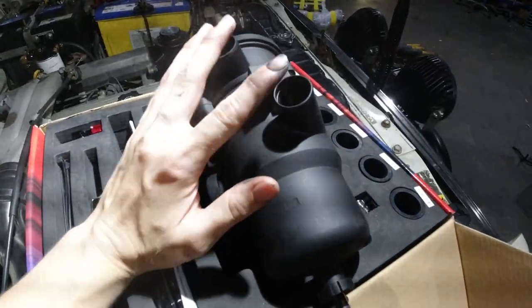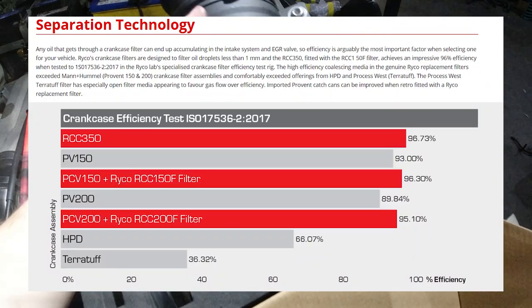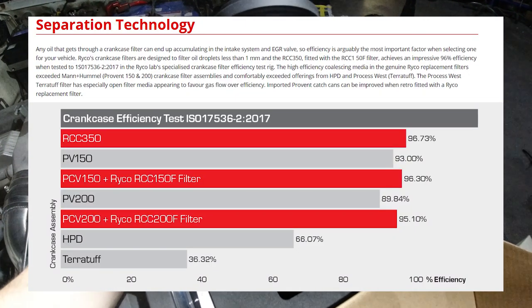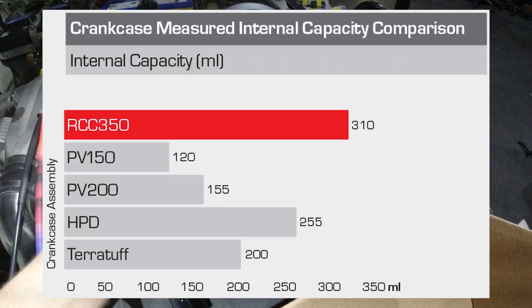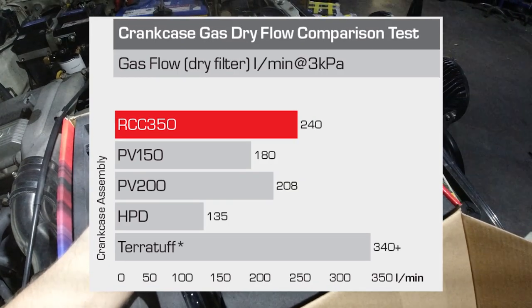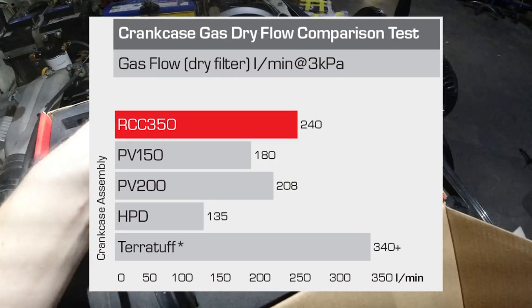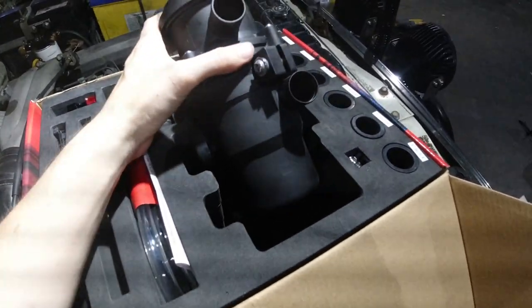If you want to have a good read of these, if you go on the Ryco website and go to the page for these, it actually has a good comparison of the flow rates and efficiency compared to ProVent and HPD, and there's another one it compares it to. I know there's a lot of big names out there, so it's good to see a comparison. So we're going to install this next to the fuel filter that I put in the last video.